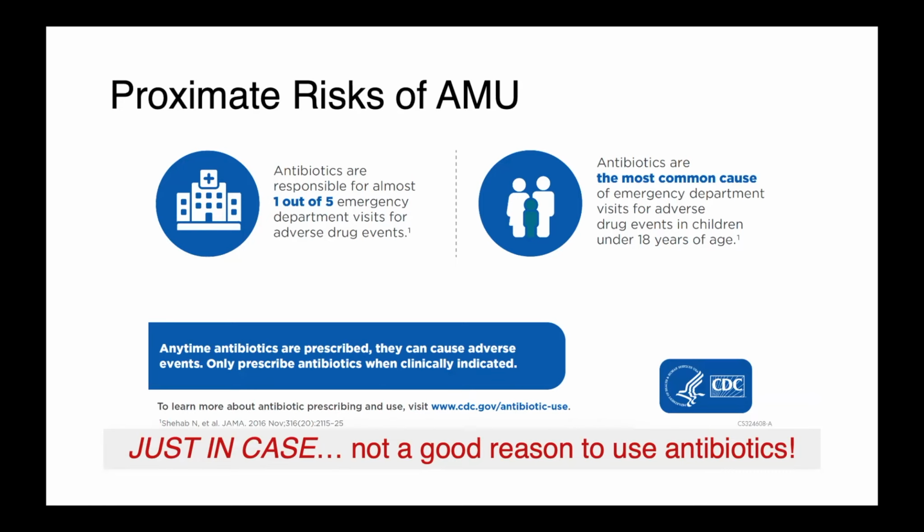And antibiotics are the most common cause of emergency department visits for adverse drug events in children. So anytime you prescribe an antibiotic, not only are we potentially selecting for resistance, but you potentially are running the risk of an adverse drug event in your patient. So you need to have a solid justification for using that prescription. These are not 100% benign interventions. So just in case is really not a good reason to use antibiotics.